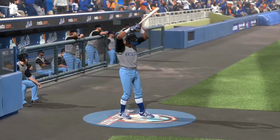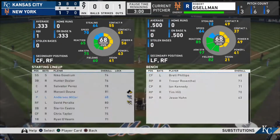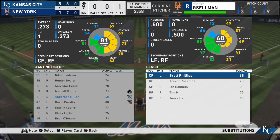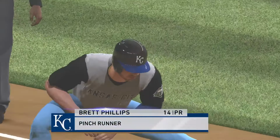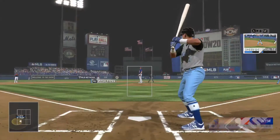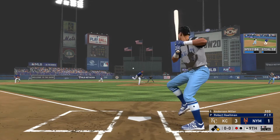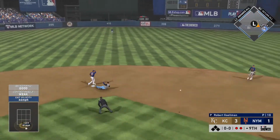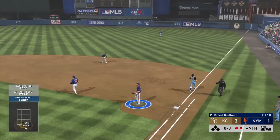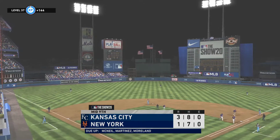Anderson Miller will grab a number 4. Brett Phillips will be summoned now to be the pinch runner for the Royals. Number 14, Brett Phillips. This is on the ground over to first. There's one. That's an out. And good hustle by the pitcher there on the back end as it's a 3-6-1 double play, and the side is retired.